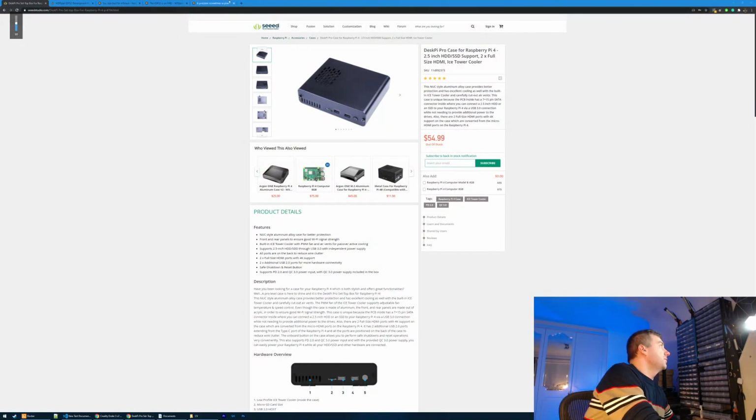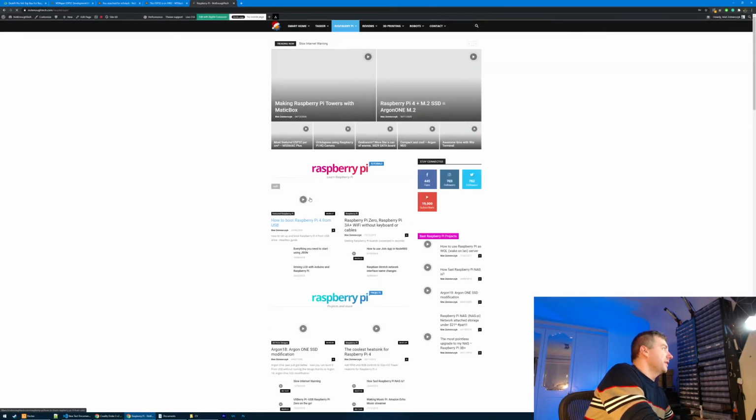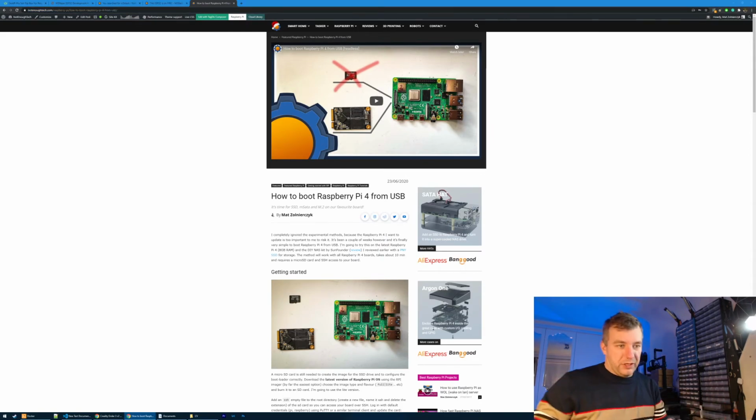SSD, right? I've used SSD before and I have an article on that. If you go to Raspberry Pi, it's probably gonna pop up straight away. There you have it. It loaded quicker than anything else, and I can share this article with you. This is what I would strongly recommend you do if you want to run these things.